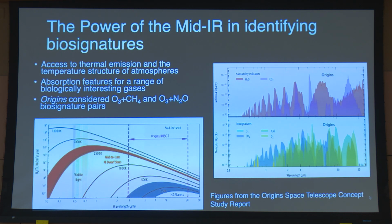Just a quick divergence before I launch into a couple more things, but I just wanted to underscore the power of the mid-IR for investigating biosignatures. And so these are actually two figures. Oh gosh, they are the blurry versions, I apologize, but hopefully you can read them for the most part. These are just two figures from the Origin Space Telescope report, which I encourage you to look at for the high resolution versions.